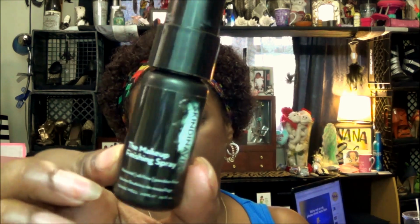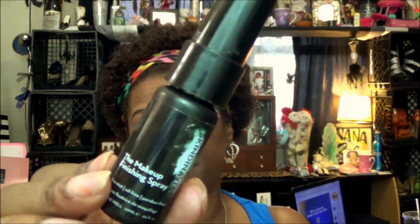Last but not least, because like I said, I don't want to sweat, I am using my travel size of the Skindinavia makeup finishing spray. And that's what it looks like. And I just spritz it all over, let my face dry, and I am good to go.